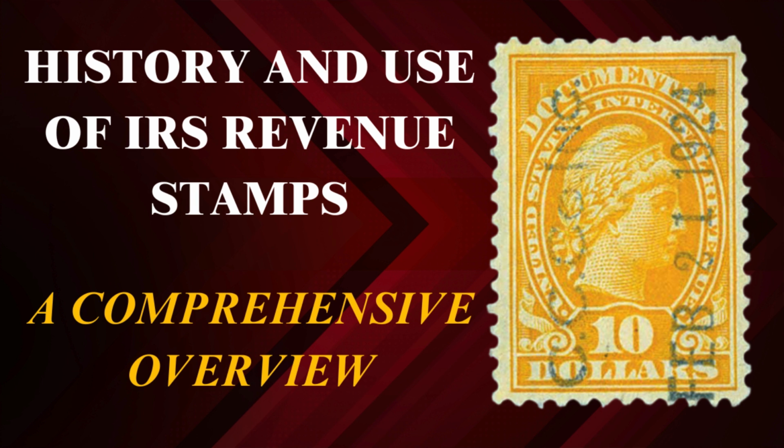Origins and early history. The story of IRS revenue stamps begins in the 19th century, a period marked by the need for innovative fiscal solutions in the face of war and Reconstruction. The first issuance of revenue stamps in the US can be traced back to the Civil War era. To support the war effort and manage the burgeoning costs, the government introduced the Revenue Act of 1862. This legislation marked the beginning of the federal excise tax on a wide range of goods and services, including legal documents, tobacco, alcohol, and later luxury items.